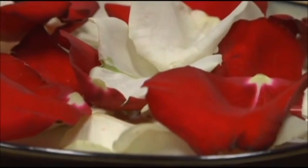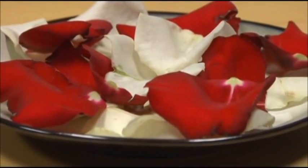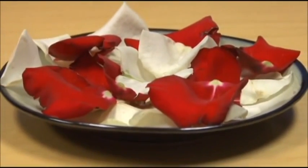And last but not least, rose. A very, very high frequency, the highest frequency found within the plant kingdom. Great for developing the feelings and emotions of love and nurturing. So the blend itself is very synergistic. I think that's why people are experiencing such great benefits from this product, because the ingredients are the highest.